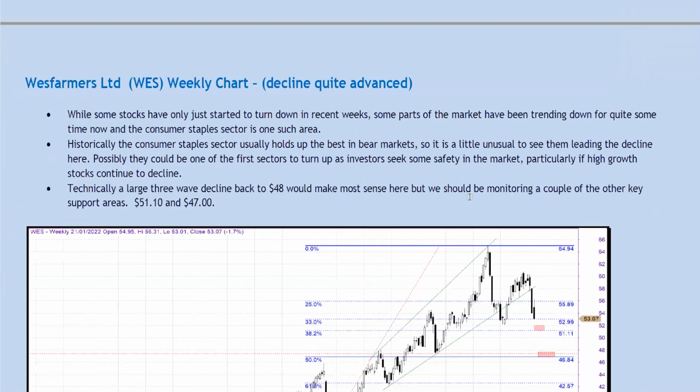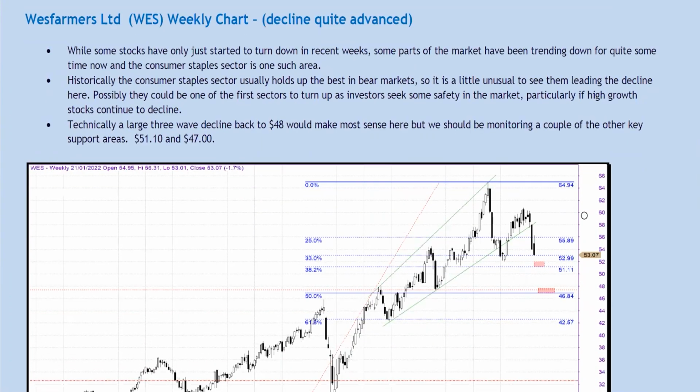And are you seeing any, when we're looking at markets and volatility, many think of a safe haven by going for consumer staples like Wesfarmers and Woolies. When you look at those charts, are there any anomalies or points that are sticking out to you?